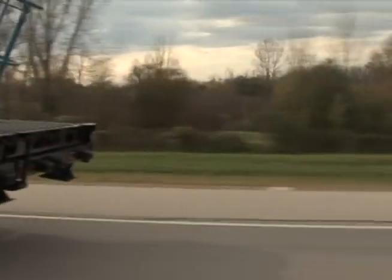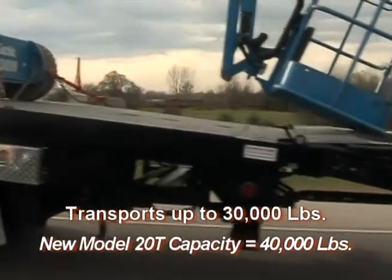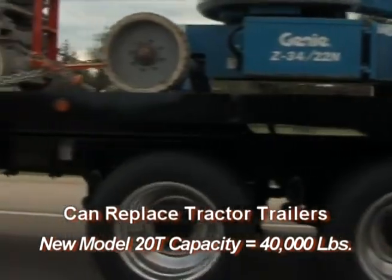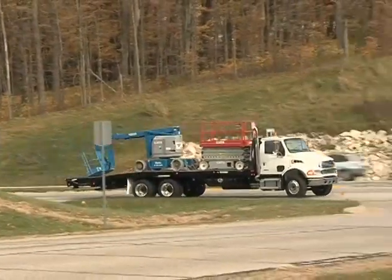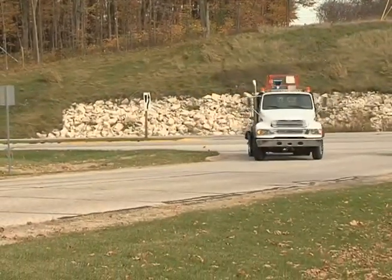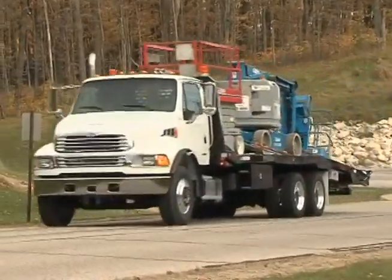Retriever can handle equipment weighing up to 30,000 pounds, allowing owners to use smaller, more economical straight trucks to haul a wider range of equipment, often eliminating the need for a tractor-trailer. Retriever's unique profile lowers the center of gravity, improving road handling, even when carrying maximum load weights. And the low profile also allows taller loads to clear most bridges and overpasses.